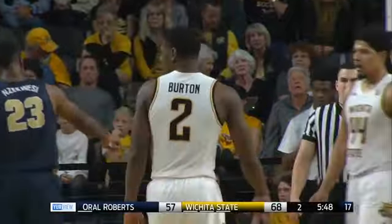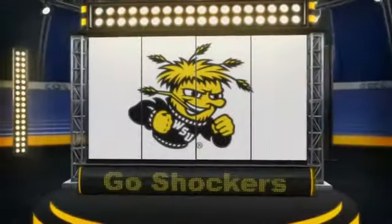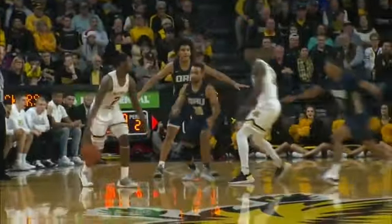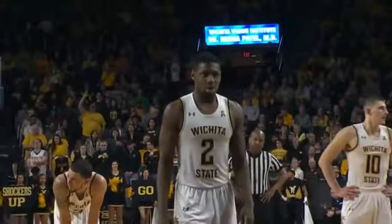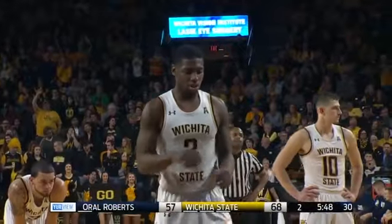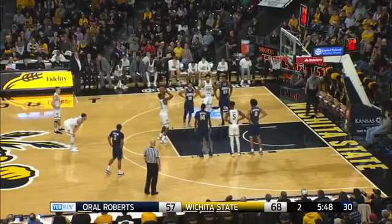Kalen Malone bumped him a split second before Burton hooked him. Yeah. Coach Paul Mills was wanting the hook call, but I think you got it right. I think there was a bump right before Jamarius threw the arm around him and hooked him. Burton, 14 of 22 from the foul line so far this year. Jamarius has 2 points tonight.